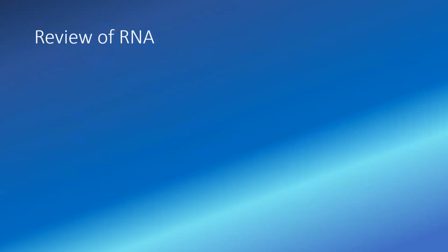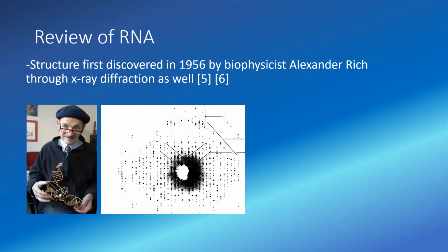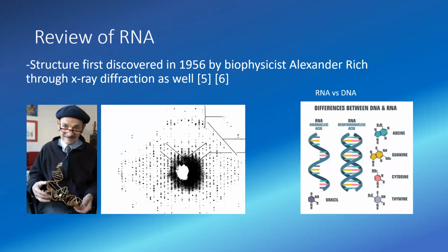So now we're reviewing RNA. I won't go into it much because it's pretty much the same thing, and it almost feels like it was copied. Its structure was discovered four years later by biophysicist Alexander Rich, through X-ray diffraction as well. The picture looks a little different, but the difference between RNA and DNA is not much, other than that instead of thymine, RNA has the nucleotide uracil. RNA looks kind of like a single strand of DNA, but it functions a lot differently. DNA is more of a genetic material, and RNA is more for making things like proteins.